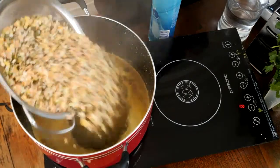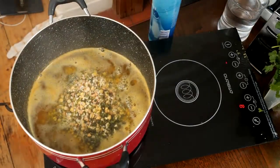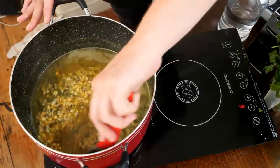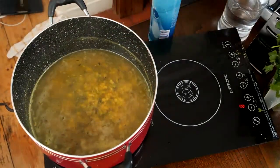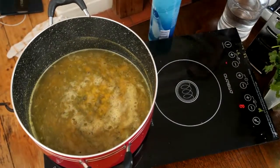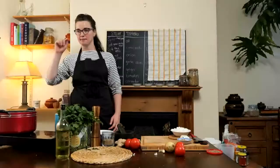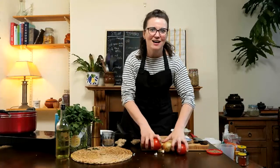Next, I'm going to pour my lentils into the pot. And you can see that is creating a lovely color with the turmeric. And it should be pretty boiling by now. We don't want it on that high heat, because what will happen if it's on the high heat? What will happen if it's on the high heat? What disaster might happen?